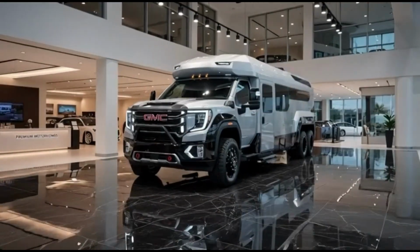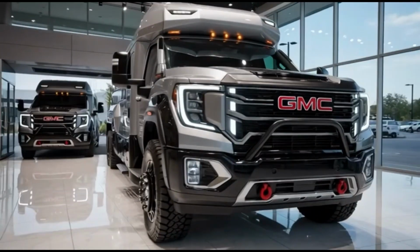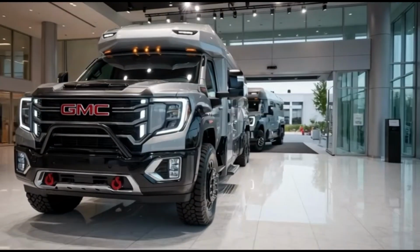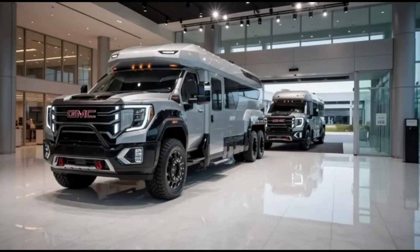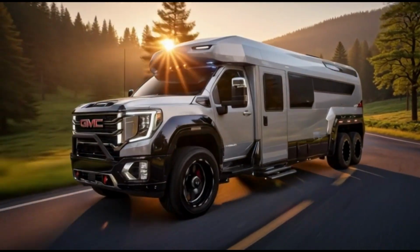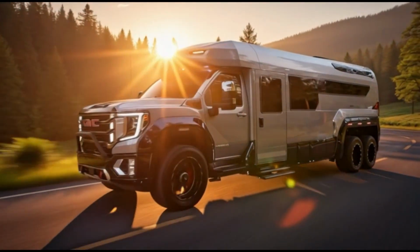Safety? Locked in. Forward collision alert, auto braking, blind spot monitoring, lane departure warning, extra cams and sensors for tricky maneuvers. Reinforced chassis, heavy-duty brakes, stability control. Confidence on demand.